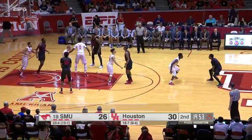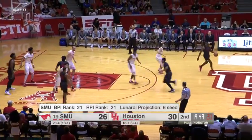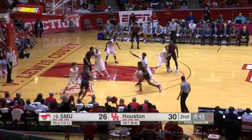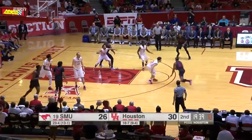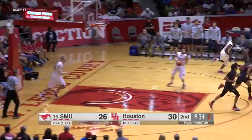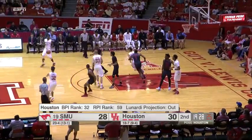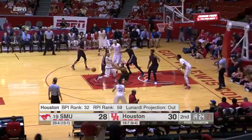So SMU in the road black uniforms, Houston in the home whites. A game between the first and third place teams in the American. Big implications in this one. Cincinnati has already won today. SMU, after earning a hard-fought tie for first place with the Bearcats by beating them last Sunday, needs to win this one to keep pace. Nice move by Jere to paint. And for Houston, they are the third place team in the conference. A win over a ranked SMU team would be huge for their tournament resume and their hopes for making the NCAA bracket.